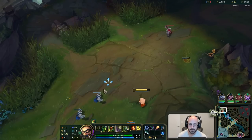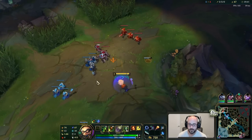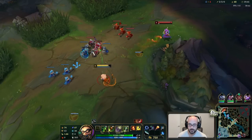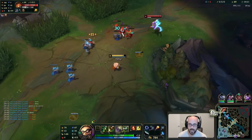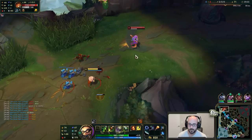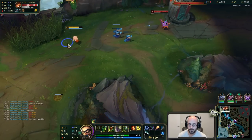I honestly thought this guy was dead. That's why I started switching over to the Gnar. Your diving bot. Nice. Surprised how afraid he's playing. I guess he was not playing that afraid because he went ham for me when, yeah, okay. I don't know, that's fine.